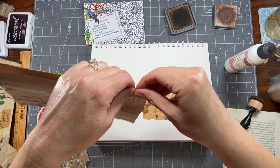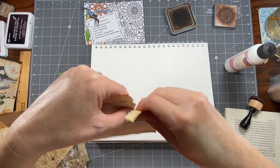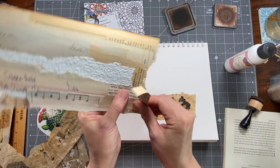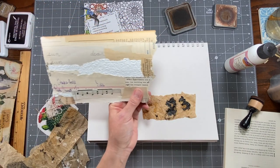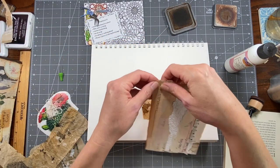I think I want to tear this one more. It's not quite so perfect. I'll save those little scraps because they'll be useful for something, I'm sure.